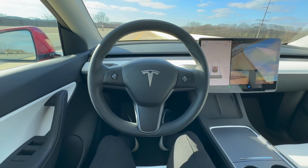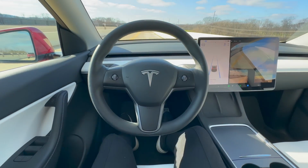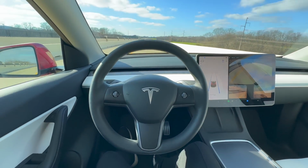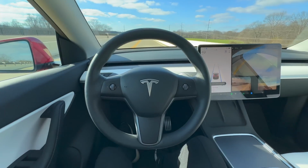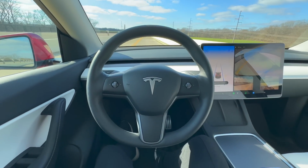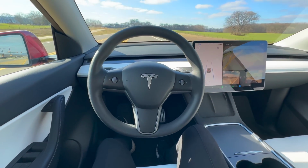Autopilot is another standout feature of the Model Y. It's Tesla's advanced driver assistance system that allows the car to handle a variety of driving tasks on its own, including steering, acceleration, and braking. It's not a fully autonomous system, but it can definitely help take some of the burden off of the driver in certain situations. These situations include highway driving or stop-and-go traffic.